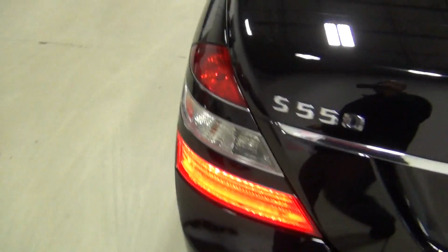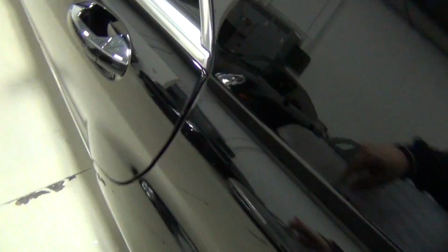And let me close the trunk for you, and I'll show you. We'll turn the engine on so you can hear how that sounds.